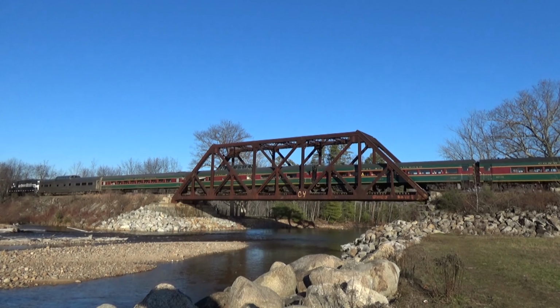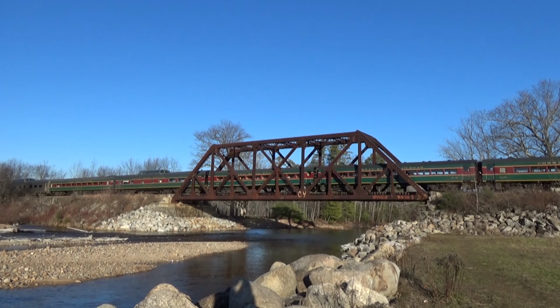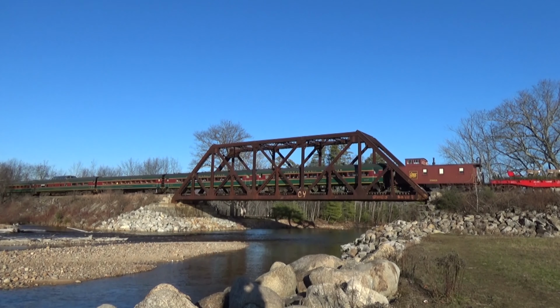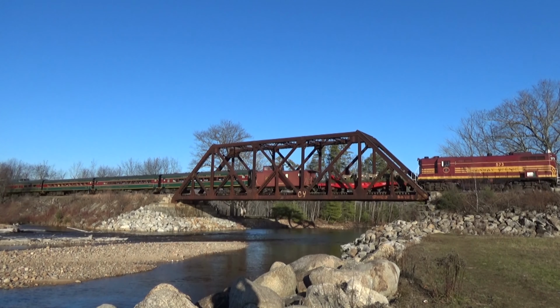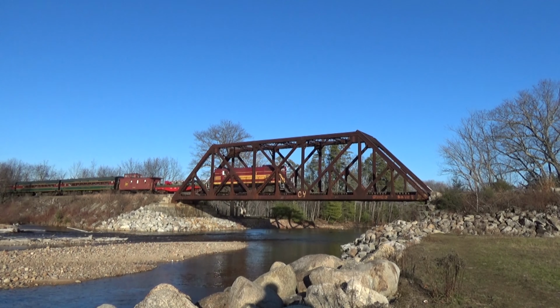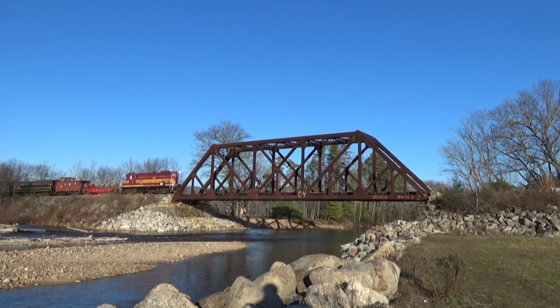The EMD GP9 number 1751 was built in September of 1956 for the Chesapeake and Ohio Railroad, eventually ended up on the Finger Lakes Railroad, where Conway Scenic traded the B23-7 number 1943 and the U23B number 2820 for 1751, as well as 1757, which is an ex-NHN GP9 that is now used for parts for the restoration of the B&M F7 number 4268 in November of 2011, and was delivered in September of 2012.